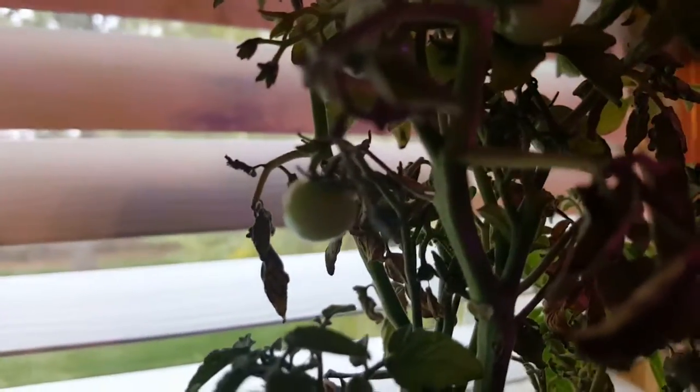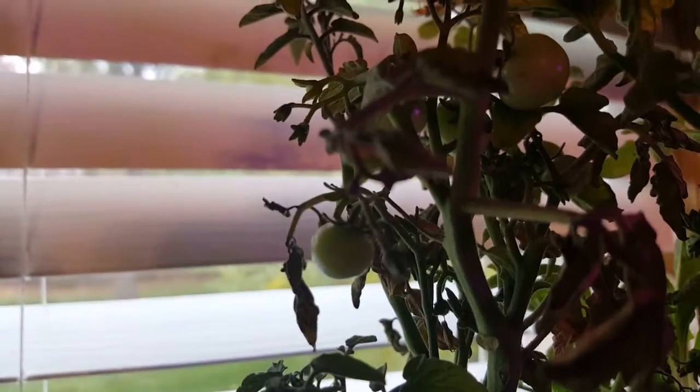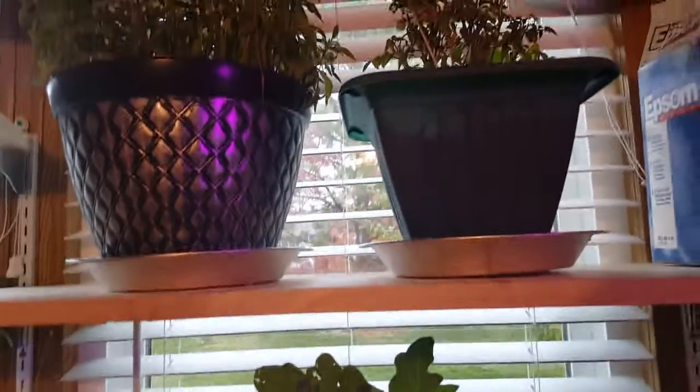And my little tomato plant has a bunch of little tomatoes. I don't know if you can see them. Yeah, you can see one. There's one way back in there. So that's kind of fun.